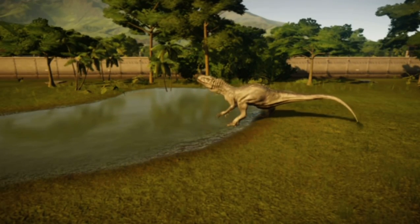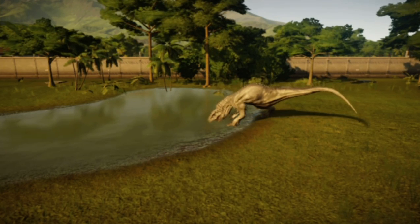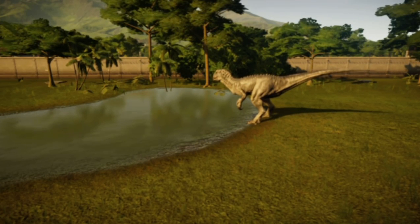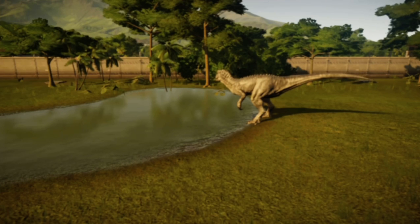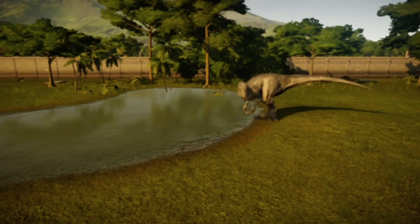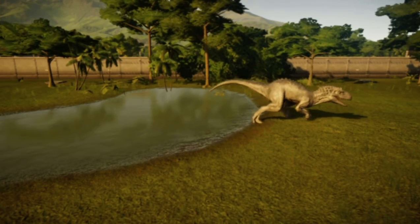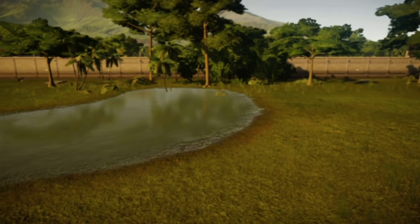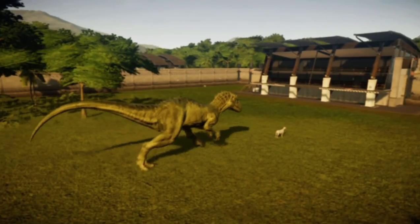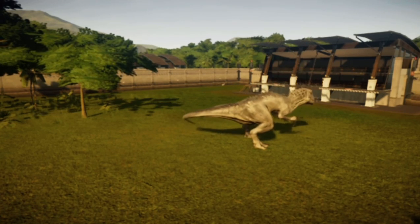Off to the left of that path is the Indominus Rex paddock. In it is a genetically engineered beast that is designed to be as scary as possible. It'll give your parents nightmares. It possesses the camouflage ability of a cuttlefish, which you can see as it sneaks up on its prey.